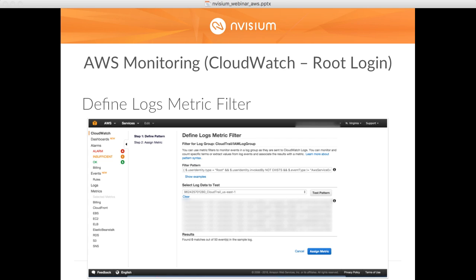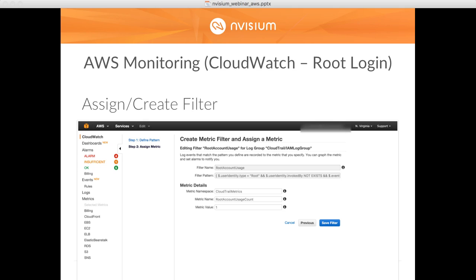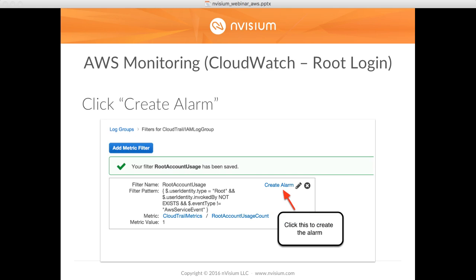And so we'll go ahead and assign that metric. Once we do that, we've just got to give some of the information that you would expect, right? Give it a filter name that makes sense. This one's root account usage. We've got our filter pattern and metric details. You have your metric namespace, metric name, metric value, all very simple.